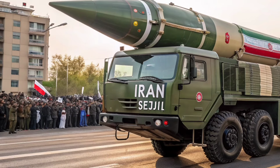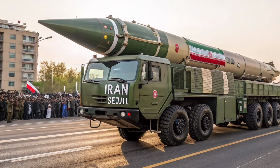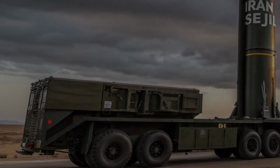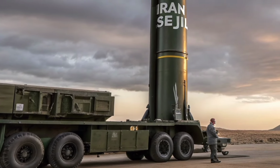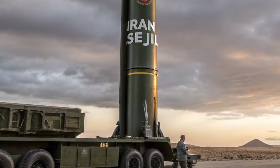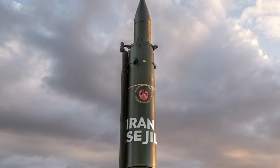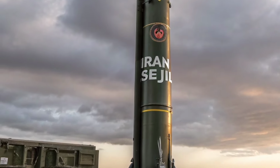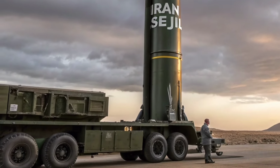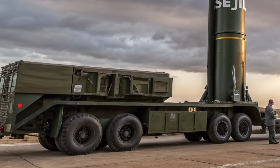for real-time strategic deployment. From a technical point of view, Sejjil is a two-stage ballistic missile capable of delivering warheads at ranges between 2,000 and 2,500 kilometers. That puts a huge geographical region within its theoretical strike radius, including much of the Middle East, South Asia, parts of Europe, and even parts of Northern Africa. The missile is road-mobile, launched from a Transporter Erector Launcher, or TEL, a massive military vehicle that allows quick deployment, mobility, and reduced satellite tracking vulnerability.